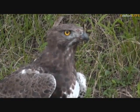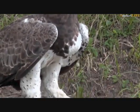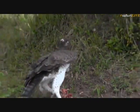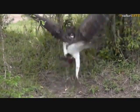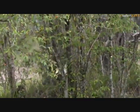Look at all the blood around the cere and the eyes. Oh, lots and lots. That crop is very full. What are you going to do? Where are you going to take that? You're going to take it up and hide it. Look how it's grabbed hold of it with one foot and is carrying it. That's incredible.